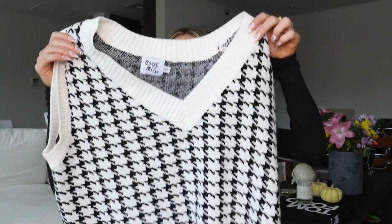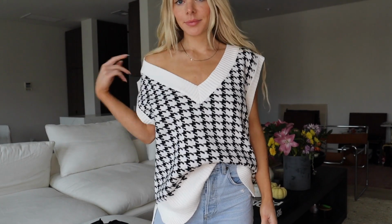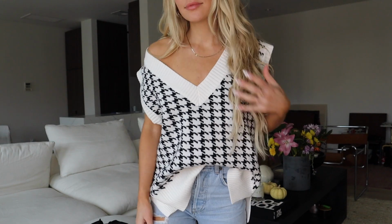Next piece I got is another sweater vest, but it is oversized. So I'm so excited to style this. I'm still trying to figure out the perfect way to wear it. I think with that black skirt and then a white oversized button down, it's gonna look so cute. I'm not even sure what type of print this is, but it's this black and white printed sweater vest. And I actually wore this with just jeans and nothing underneath, and it also looks really, really cute. The name of it is the Ashton sweater vest, and I got it in an extra small slash small.